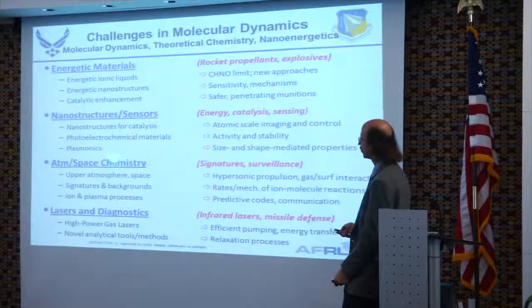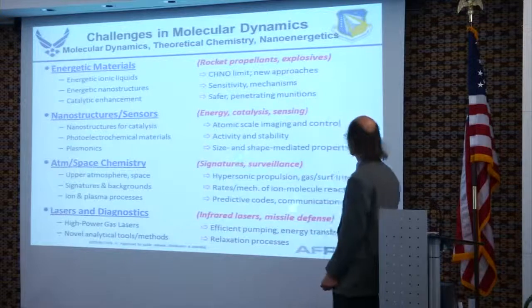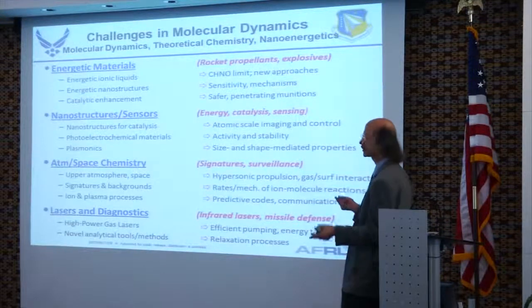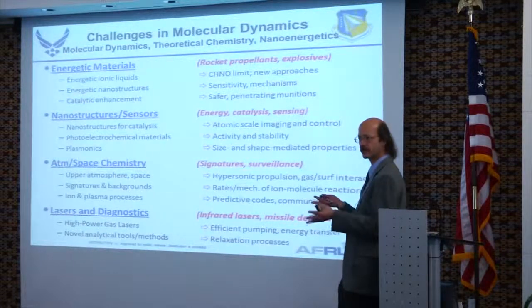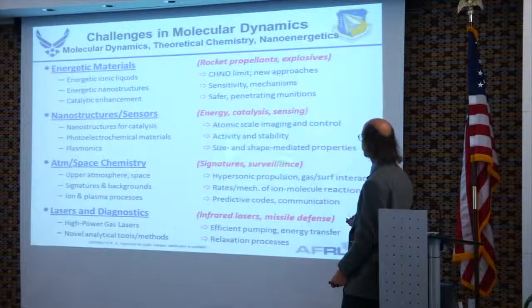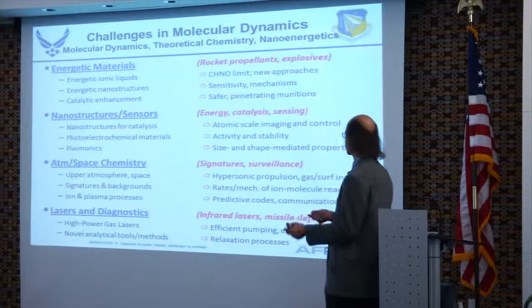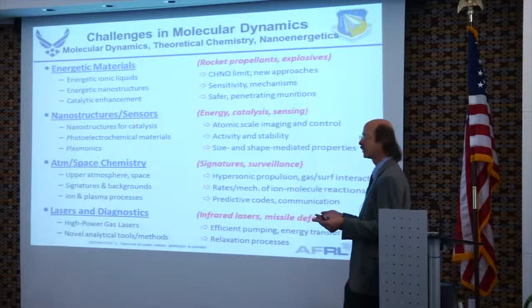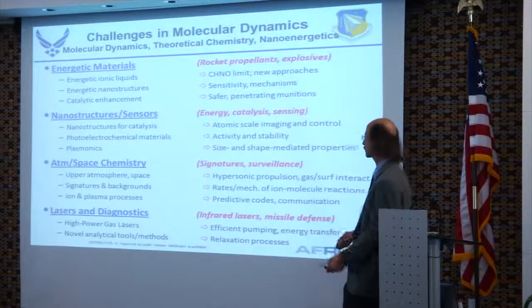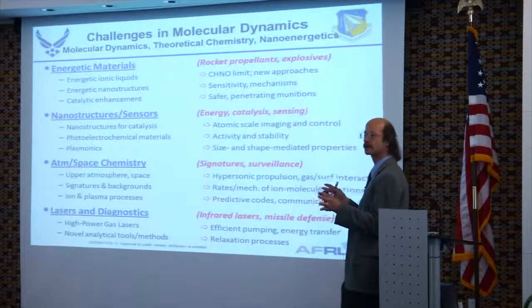Other areas include atmospheric and space chemistry. We heard a lot from John Schmischer, who demonstrated that there's a lot of interest in taking things that have been studied for some time in the physical chemistry community, in terms of energy transfer in the gas phase, and helping to understand and promote development in hypersonic applications. Similarly, there's been work on lasers and diagnostics, and especially in high-power gas lasers, there's a lot of understanding about energy transfer and things like that. These are, again, being mostly folded back into new ways to look at things that are catalytic.